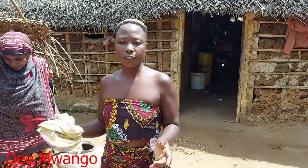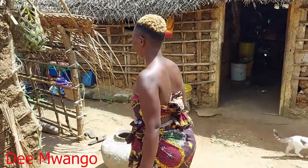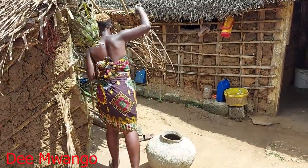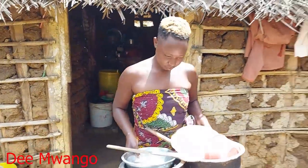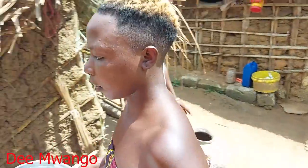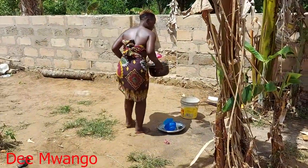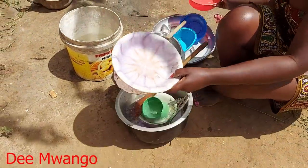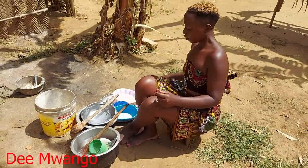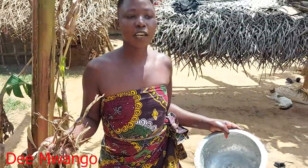Wow, guys, now it's time for me to wash the dishes, and that's how life of a village girl is here. Typical morning routine. So let's get the dishes and wash them. Banana leaves to clean your sufuria. So let's go get ash from the kitchen.